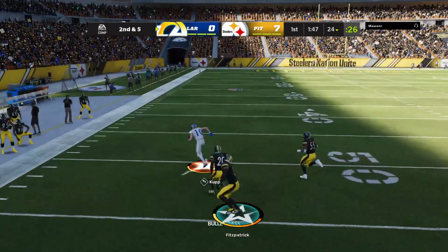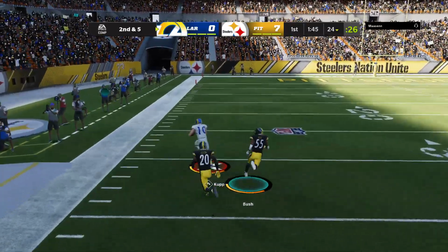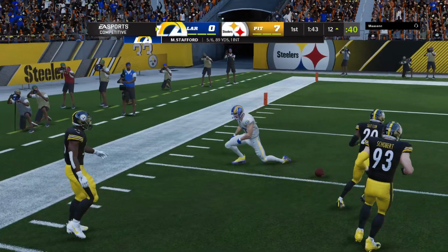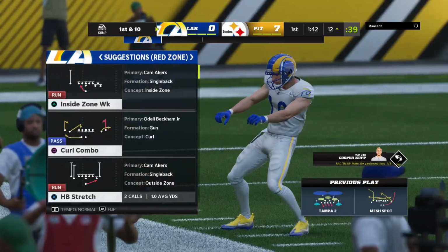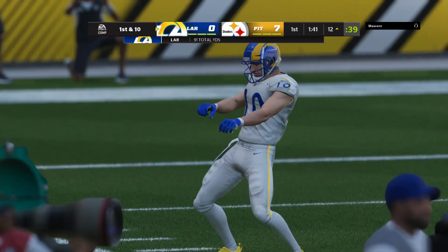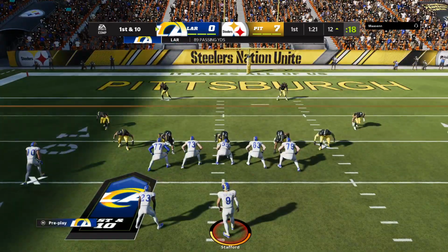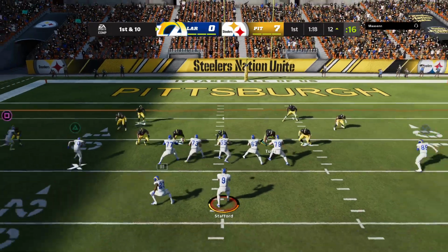Stafford. He'll get this complete to Cooper Kupp. The 20. And he takes it down deep into Pittsburgh territory. A big play there on the catch and run. A real field flipper there as all of a sudden they've got a first down in the red zone.